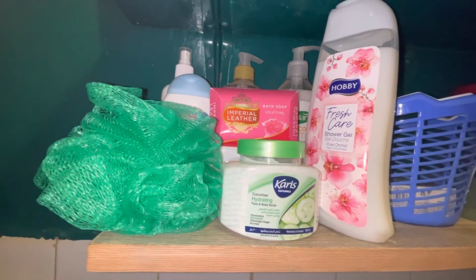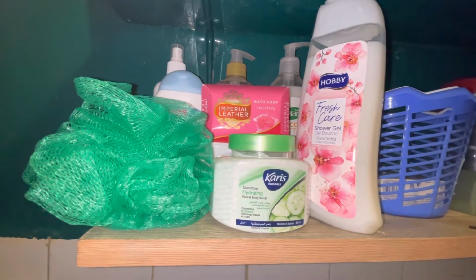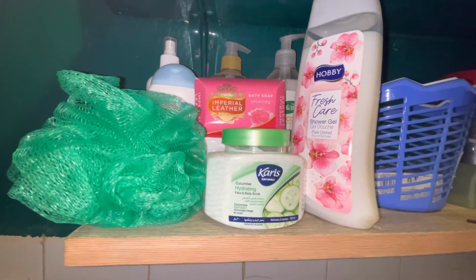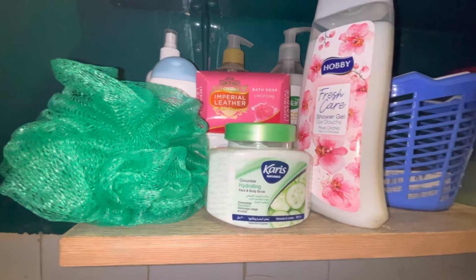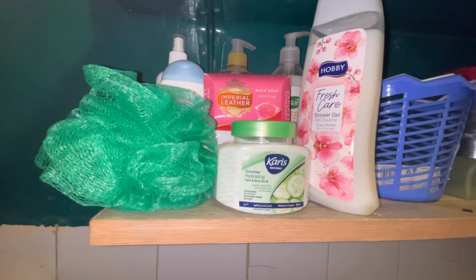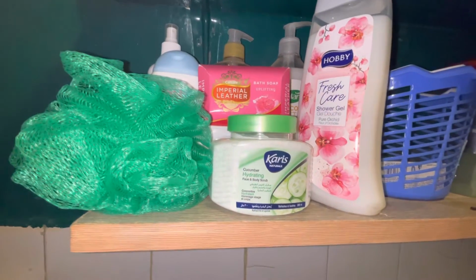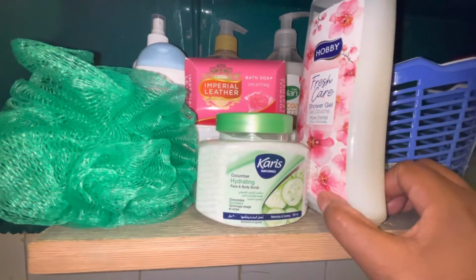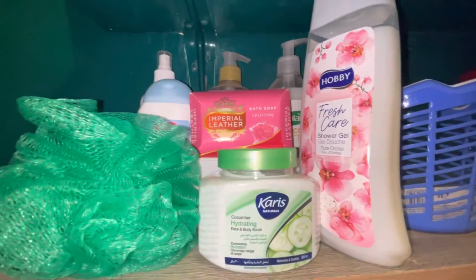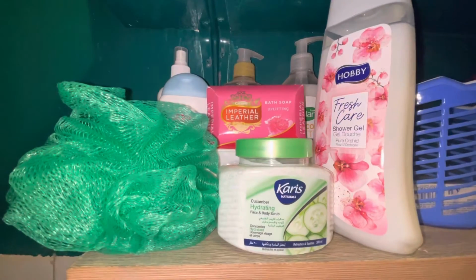So today I'm doing how to use your shower gel. Basically, I don't have a specific brand that I can say this is the one I use. No, I try out different ones. Some are really good and some are really disappointing. But one thing I've learned is that most shower gels that are of this creamy nature are more effective than the ones that are of the light liquid nature.